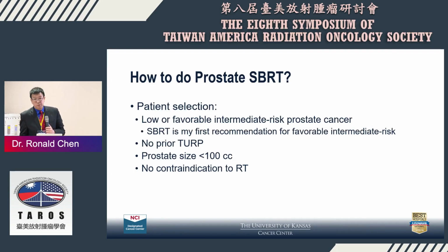So I do SBRT a lot, and these are the patients that I think are good for SBRT based on the published papers. Again, I think most of the studies have low or favorable intermediate risk cancer. I think that's where most of the data are in the literature. So these are the patients that I would choose. Unfavorable intermediate risk or high risk, I don't think there's enough data, so I don't offer SBRT to those patients. But I do it for these patients.